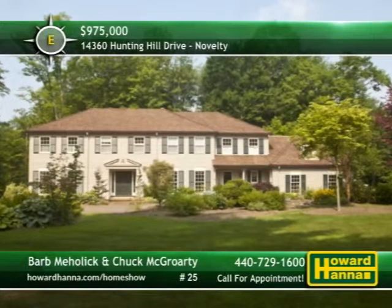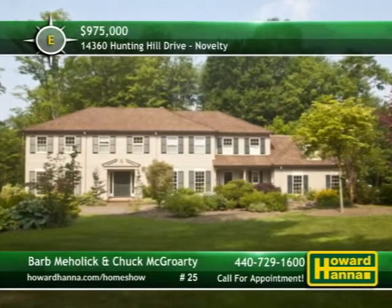Offering luxury and privacy in a prime location and novelty, this gracious country home includes 5 bedrooms, 4 full baths and 2 half baths.